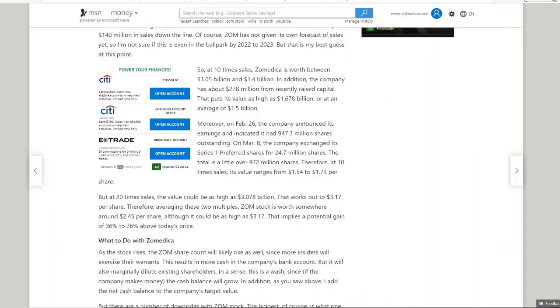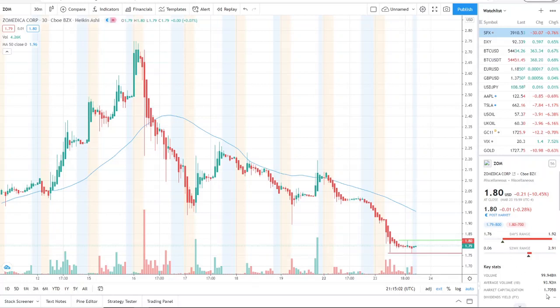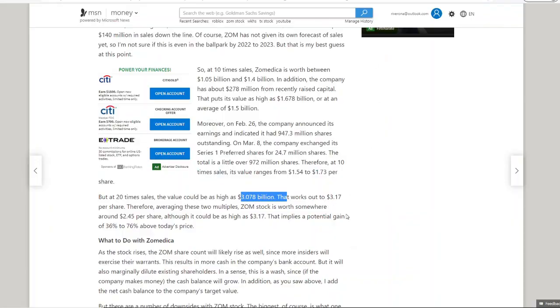So one of the biggest things here that gives this an opportunity to go up is this assumption here that this is what it's really worth, and we're kind of close to it. Whether we get to it, break through it, or stay above it, we still have room to go up based off of this article. This article is saying that the value could go as high as $3 billion, which is right now a stock worth literally $1.7 billion, which means it could 2x in market cap. Now, if it 2x in market cap, that works out to $3.17 per share.